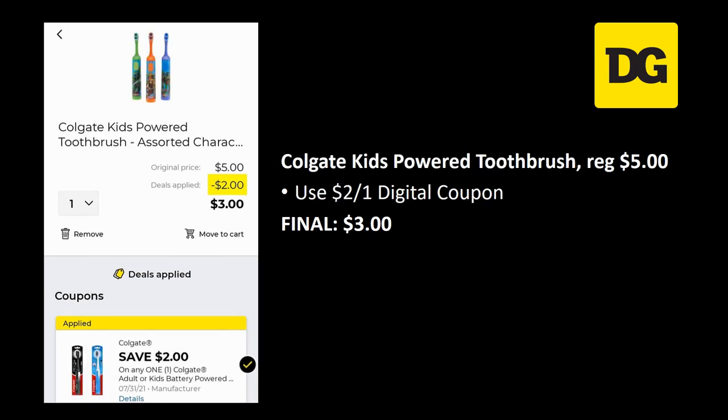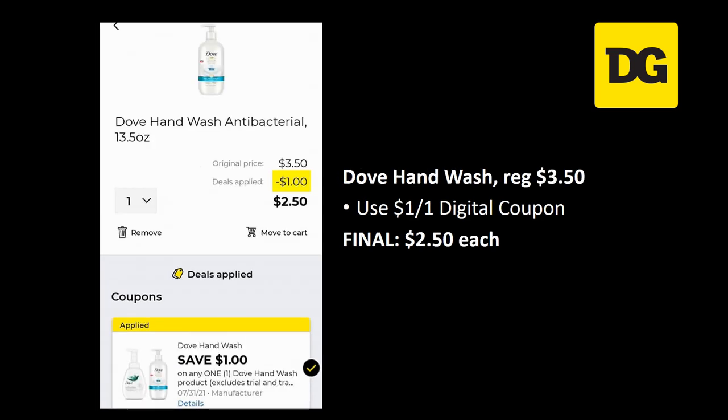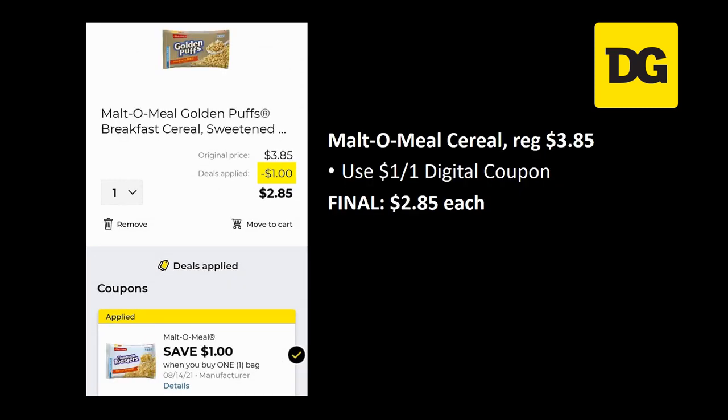Colgate Kids Powered Toothbrushes. These are regularly priced $5. There's a 2 off 1 digital coupon, so you're going to grab one of these for just $3. Dove Hand Wash, the antibacterial soap, is regularly priced $3.50. There is a $1 off 1 digital coupon, meaning your final cost for one of these is just $2.50. We also have a deal on the Multi-Meal cereal that's regularly priced $3.85. There's a $1 off 1 digital coupon, making your final cost $2.85.